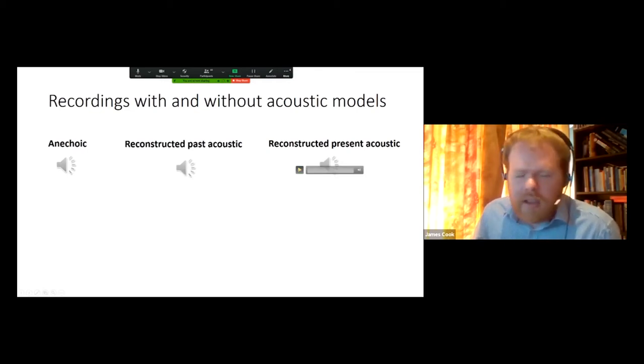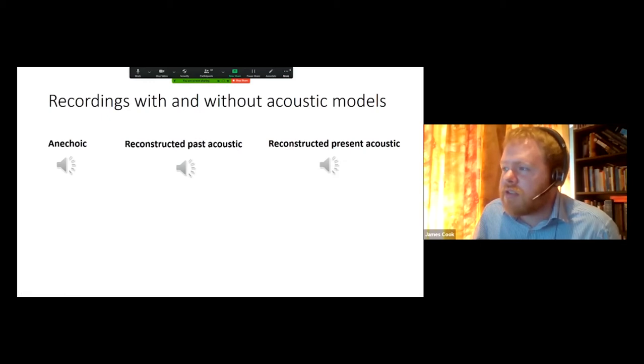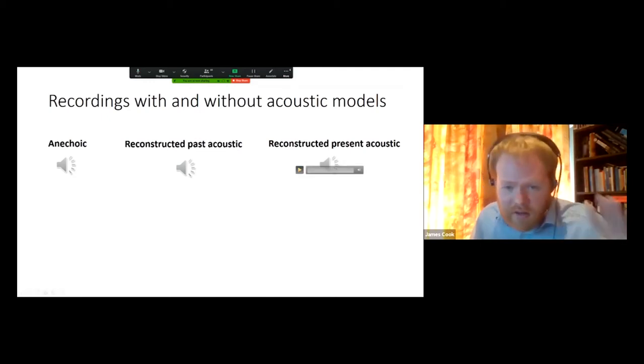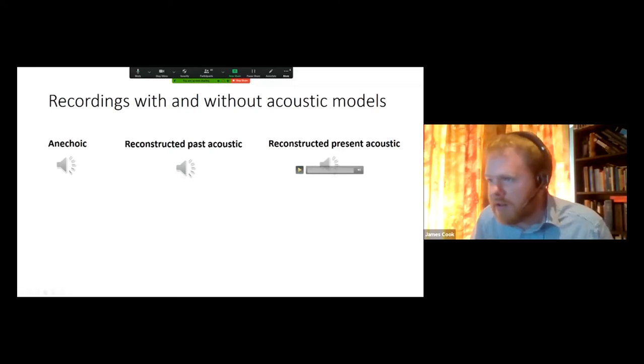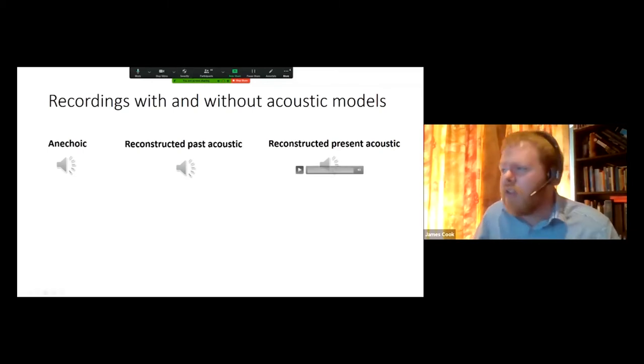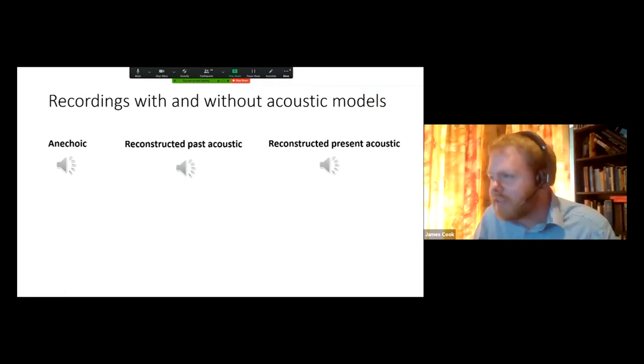I'll just play a short bit of this, but this is the reconstructed present acoustic. So this is what this would sound like if recorded directly in the Linlithgow Palace Chapel as it currently stands, with no ceiling, no windows. Obviously much closer to the reconstructed past acoustic than it is to the anechoic, but you'll hear the difference having a ceiling has.